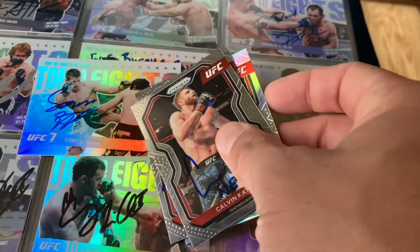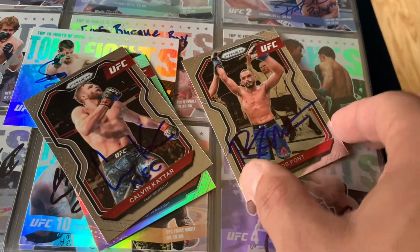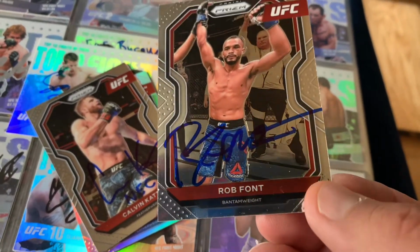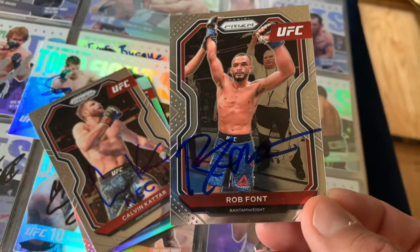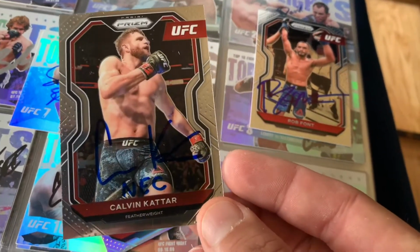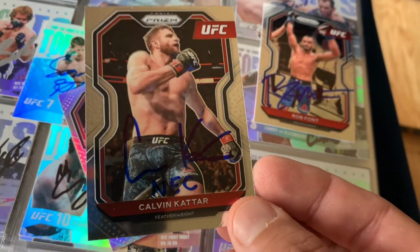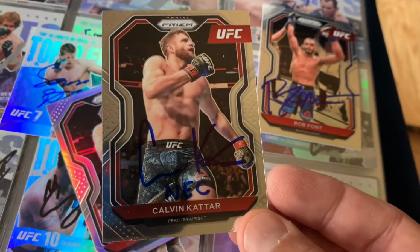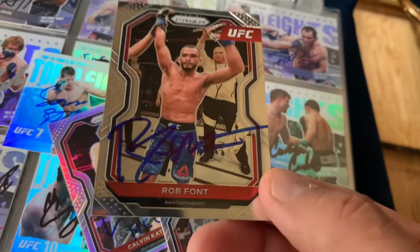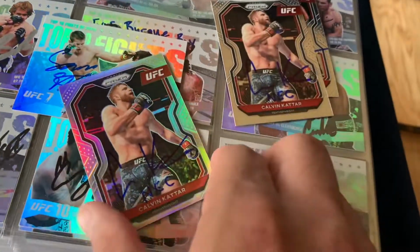He gave me a chance to send him some cards for an IP hookup, so I sent over some of these new Prizm joints, and my buddy Kenny helped me get these babies gemmed up with Rob Font. He's one half of the cartel, as they call themselves out there, NEC.